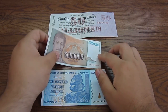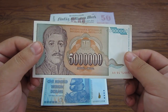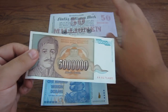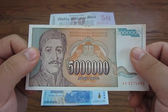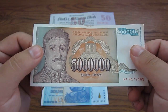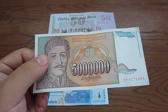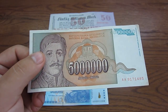The next one here is from Yugoslavia. Now their currency lasted from 1992 to 1995, and ironically, when this currency failed, the German mark is what it was replaced by. But anyway, this is, let's see, a $5 million bill, I guess in Yugoslavian money. I don't know what it was actually called. But this fiat currency lasted from 1992 to 1995.